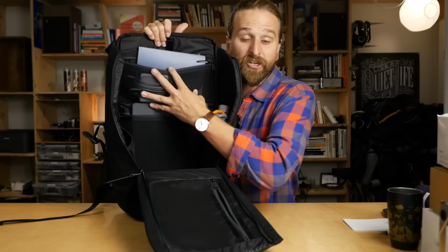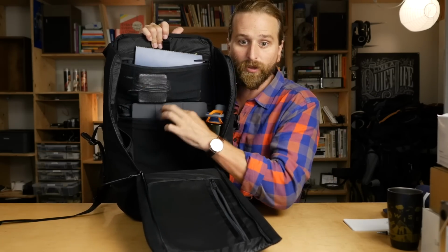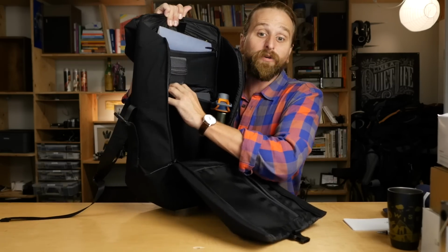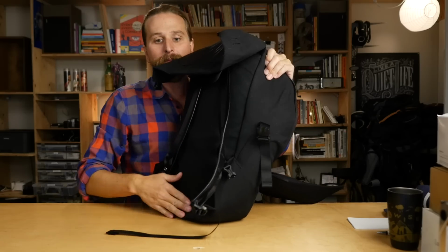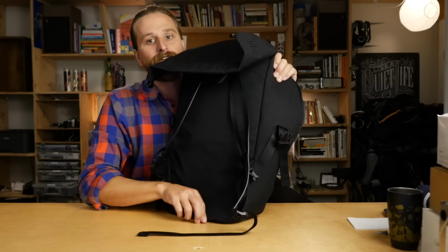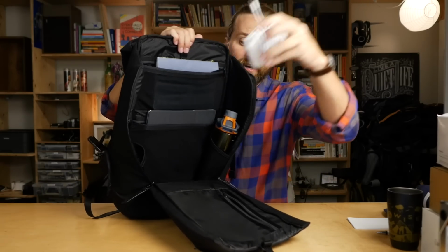You'll see there are some mesh pockets here. A smaller one up top. Both of them have zippers on them. A bigger one on the bottom. My whole iPad Pro almost fits inside that. I was hopeful that I could put my iPad Pro here and that would fix my problem on the outside of the bag by having a rigid thing down there. Unfortunately, it does not.